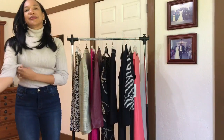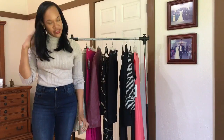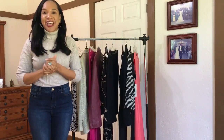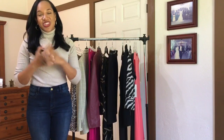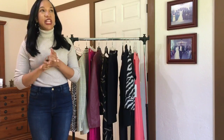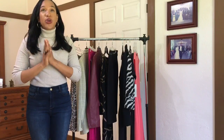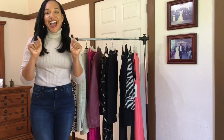Oh, now, y'all, let's just take a moment for this. I gotta get myself together. Sometimes when you find deals like this one that I'm about to show you, you just gotta take a moment. Not even about the brand, because it's no special brand. It's about the cut and the fit of this dress. And when I tried it on, it fit so perfectly, guys, and I just love it.